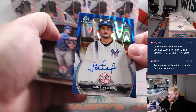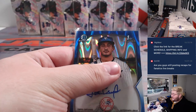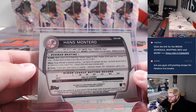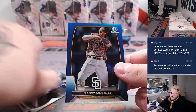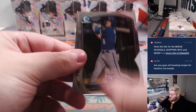Ooh, another nice one. Hans Montero for the Yankees, 76 out of 150. Matt Smith having a heck of a break. Hans Montero on the Bowman first, Blue Lava Oven. Another one of the top prospects here in this class. Nice. Congrats, man. Let's keep it going. Got one more blue. Manny Machado on the base for the Padres, going to go to Mark. A little less exciting, but still a nice one. 22 out of 150.